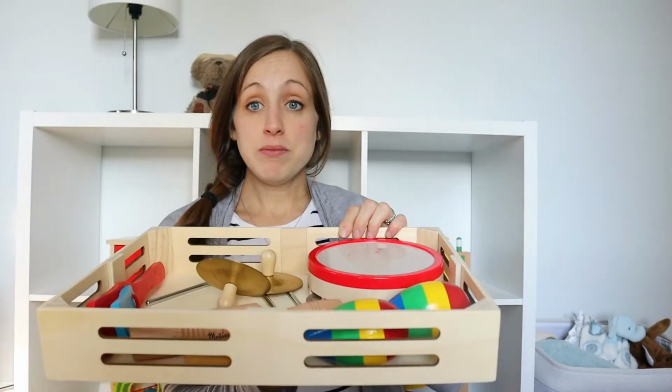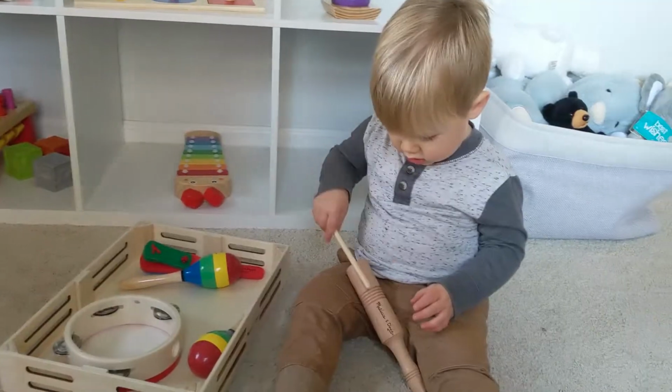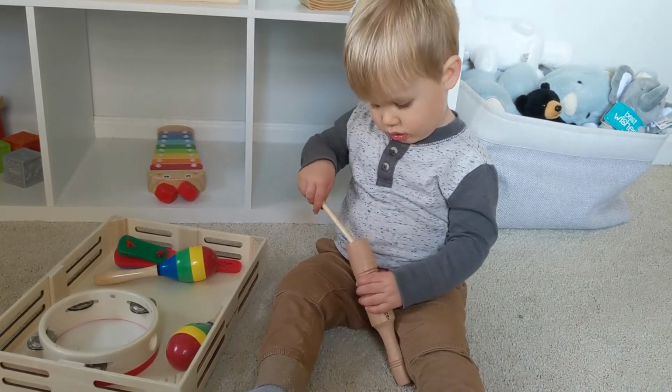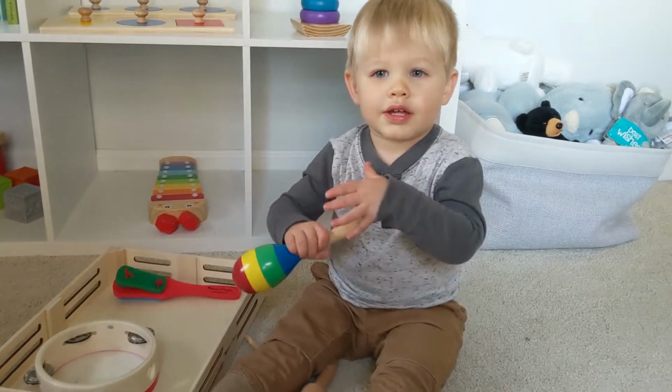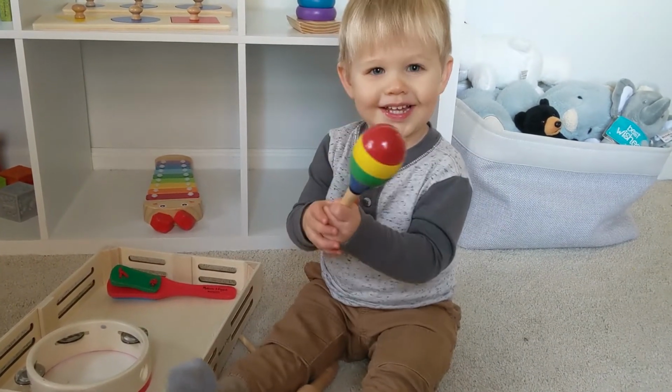The next thing that I want to talk about is instruments. So we got this Melissa and Doug instrument set, and it is so great for the 1 to 2 year old range. I didn't leave all of them out all the time. I think we started with the maracas because that was really great for the younger range of 1 to 2.